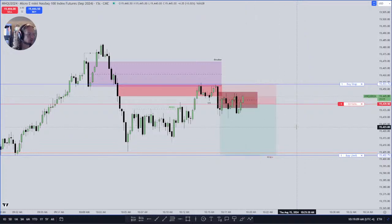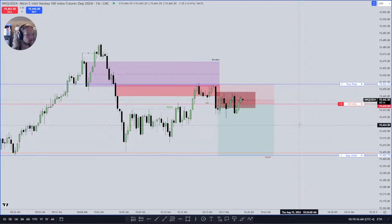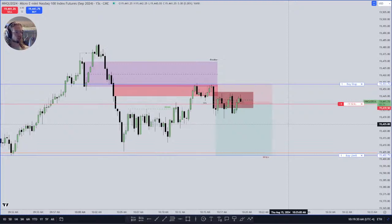I don't want it to close above these highs. I wanted to maybe wick it and go down, but regardless, we've taken a decision. We stick with it until either scenario comes to fruition.